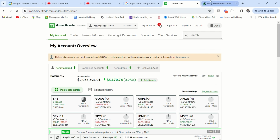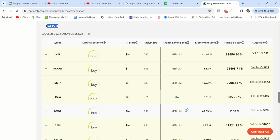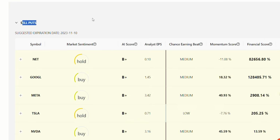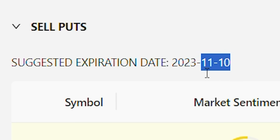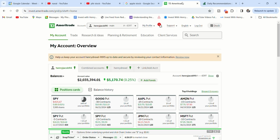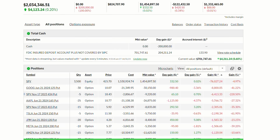So first of all, on OptionsFi, I've noticed that when I go to the sell put strategy, Apple is being recommended here as a sell put for 162.5, and that is going to capture earnings. This expiration day right here is for November 10th. For November 10th, it captures earnings, and specifically this portfolio already has some Apple, but I'm going to open up some more right now.